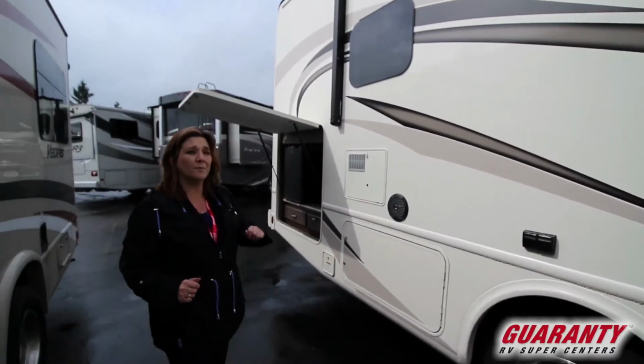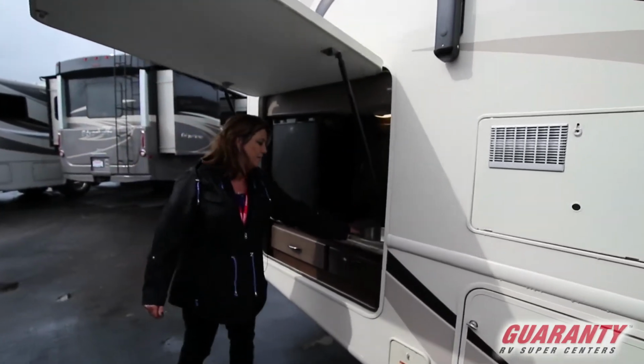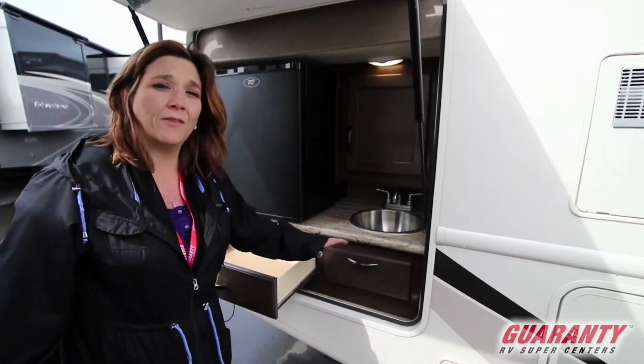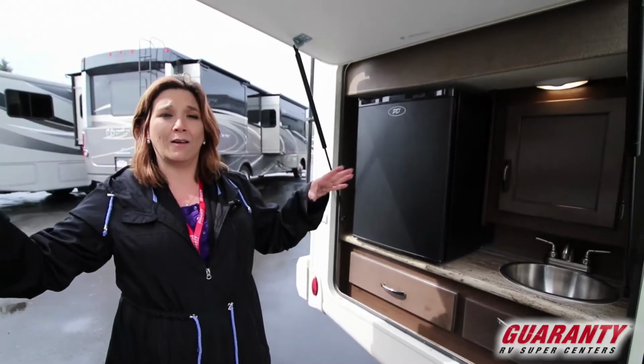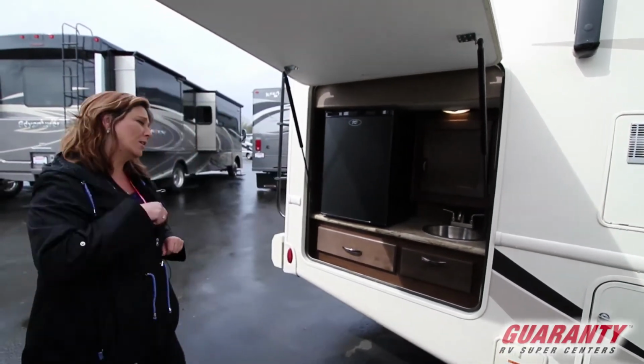Alright, this unit also comes equipped with an outdoor kitchen. You've got a refrigerator, you've got a sink, you've got plenty of drawer space for all those little things that you want to do outside. Perfect unit for tailgating. Put your awning out, get the lights out, get your cold beer in the fridge, you're set, you're ready to go. Come around back.